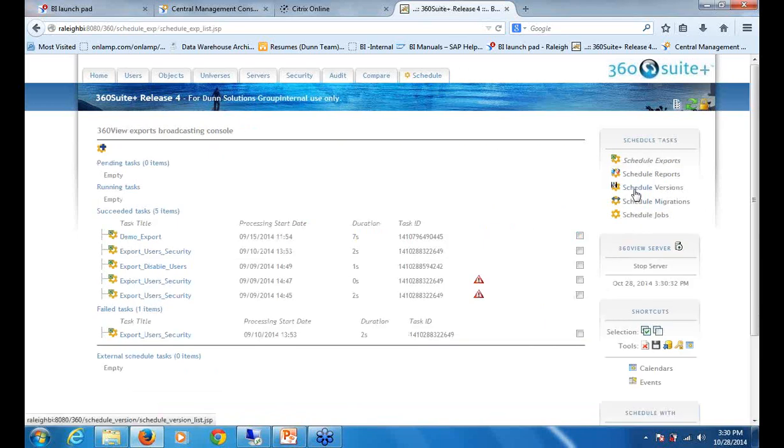So in the Schedule tab, we have 2 different tabs, Schedule versions and Schedule migrations. These are part of the 360 Plus component. So if we have the license for 360 Plus, these 2 tabs will be visible, or else they won't be visible. This particular installation of 360 Suite has a license for 360 Plus, so I can access them. The Schedule versions task allows me to create backups, and the Schedule migrations allows me to do migration. So let's first go into Schedule versions and try to do a backup.